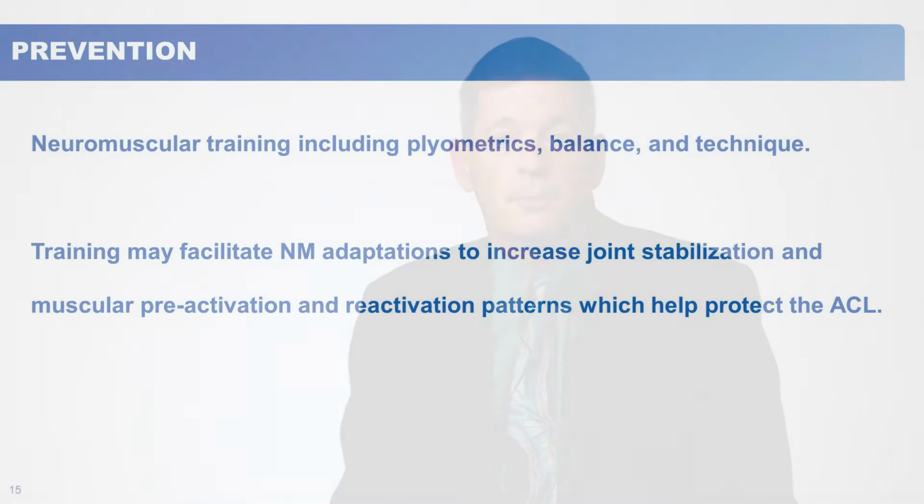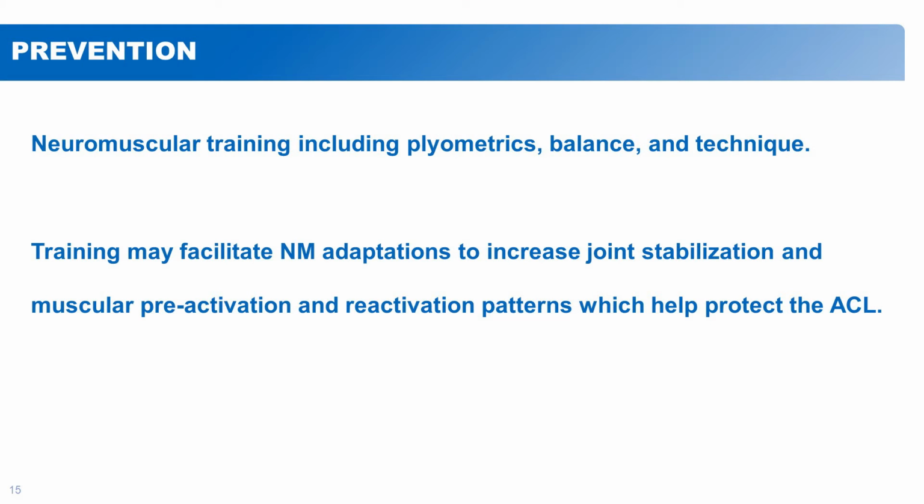So prevention is a big topic, and it's something that we have on our webinar as well. Neuromuscular training includes plyometrics, balance, and technique. We can actually train the muscles of the knee to help protect the ACL. The second part of the training may facilitate neuromuscular adaptations. Basically, we're training the muscles to help stabilize the joint and actually have you learn how to land and jump and pivot differently, which will protect the ACL.